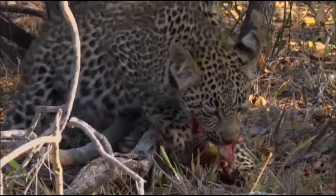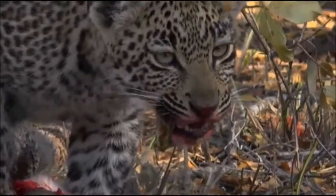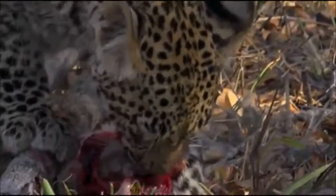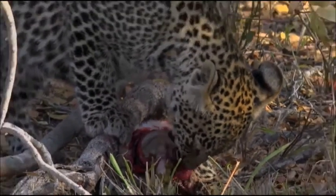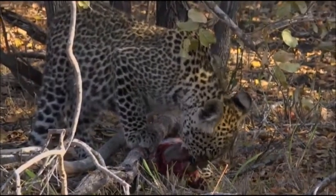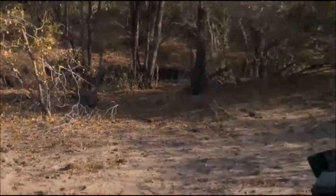Now look carefully. We spoke earlier about whether or not they'll eat the stomach contents, and they won't. You can see that there. So he will eat the stomach, but he won't eat the stomach contents. All right, we're going to move out. We're going to let Brent come in here, and I'll see you the other side.